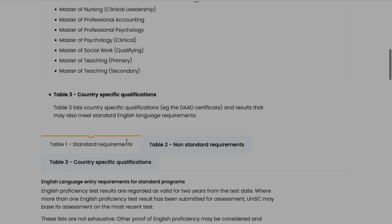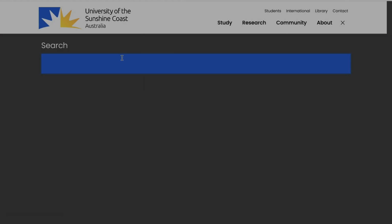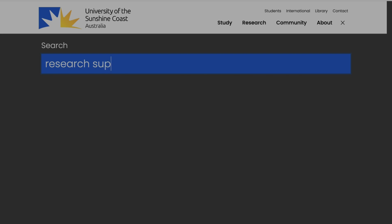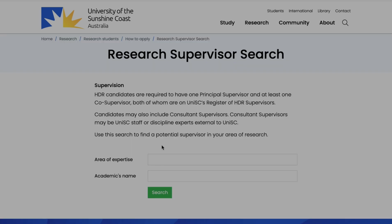Now let's get into the application process, you guys. Now I'm going to show you exactly how to apply. Go to the homepage and search research supervisor, because the first thing that we're going to do is find a research supervisor. You can just simply type in your search bar research supervisor, then click research supervisor search.